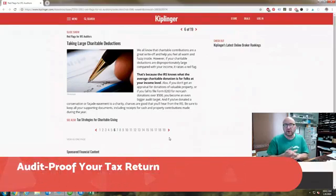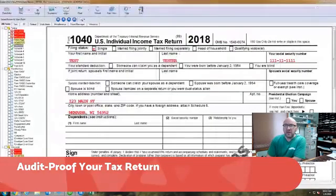And I'm even going to give you a story of a client that actually deducted a massive amount on Schedule A as a charitable contribution, and why we got it to go through and never had an audit, when I think everybody would agree that it would be almost a no-brainer for the IRS to come along and do that. So let's get right into it.